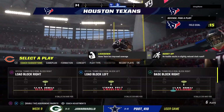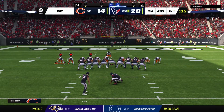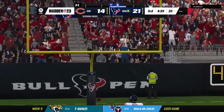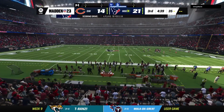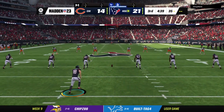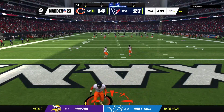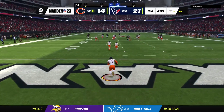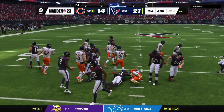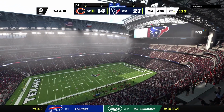Touchdown, Texans. Chuba Hubbard, his 3rd rushing touchdown on the year. And the Texans have taken the lead as they go right down the field and score on the opening drive of the second half. Elliott good with a PAT, and the lead is now 21-14. Now this is going to be returned from the back line of the end zone. And ultimately cannot get this out to the 25-yard line as he's dropped at the 23.